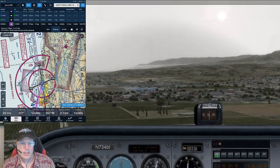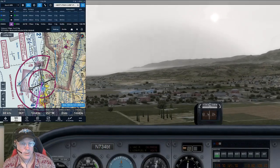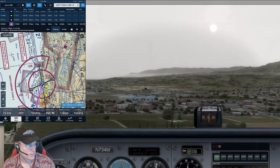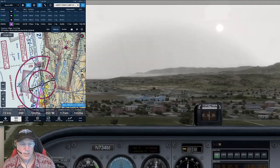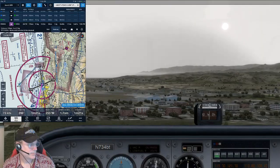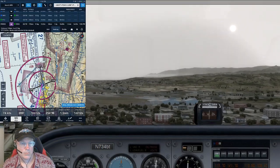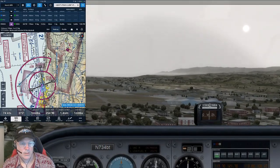I'm landing here at Santa Barbara. We're just doing a practice flight from San Diego to Santa Barbara. Oops, I'm below the glide slope though. Yeah, it's 130 at 8 knots. I don't know if this thing's really gonna do a crosswind on me. All right, getting back on the glide slope.